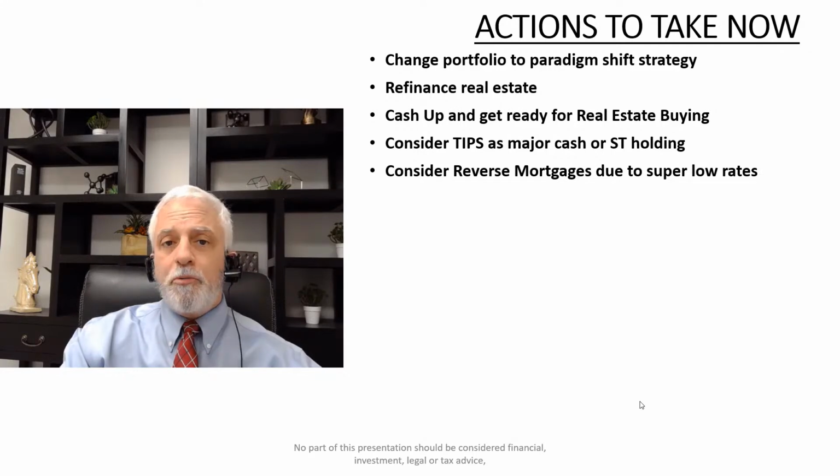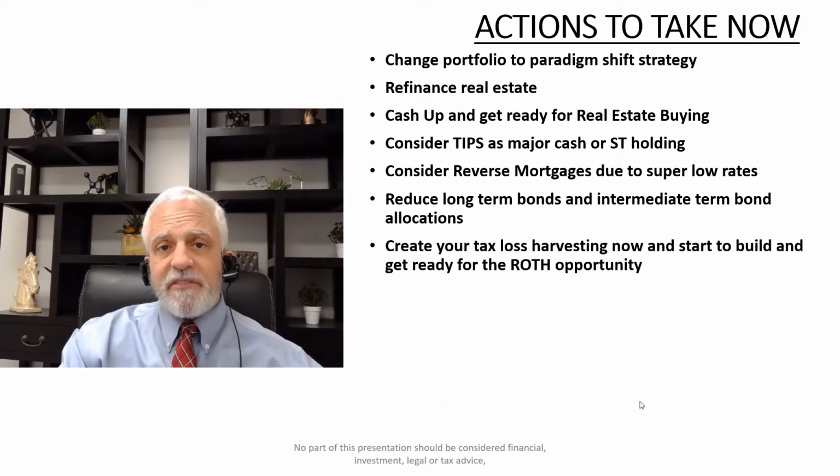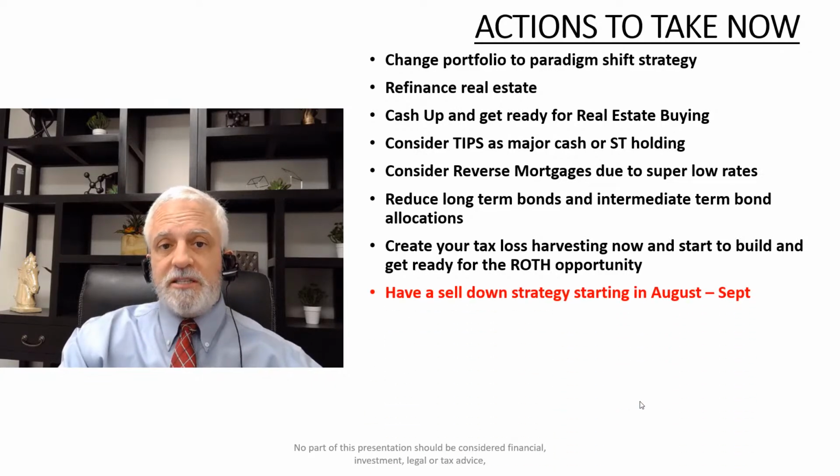I'm saying get it approved. Have it ready, because you don't want to take it out, because you'll pay interest on it if you take it out. Consider reducing, if you do have any kind of bond exposure, reduce that down as much as you can to short to intermediate term durations. And definitely, please start tax harvesting.